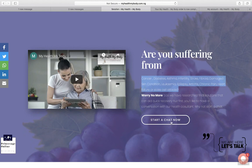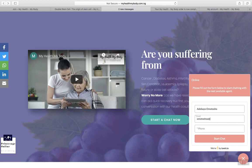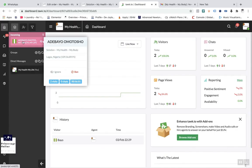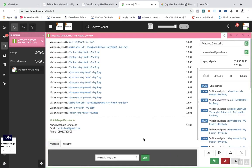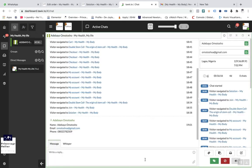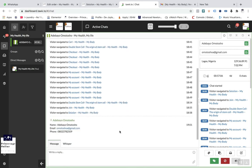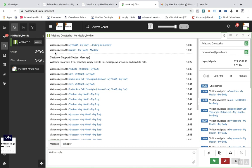And once this person clicks on this, enters the information, and starts a conversation, this is how it's going to look. You can now click on the chat and click join now. Now you can see you have this person on your page. What is the first thing you see? You've seen how the person has navigated through your website, all the actions the customer has taken on your website. For example, when this customer visited your website, he initially visited your home page, which says my health, my body. It then navigated to the solution page, which is the page for the landing page.